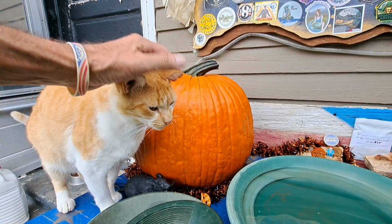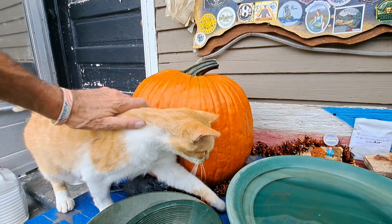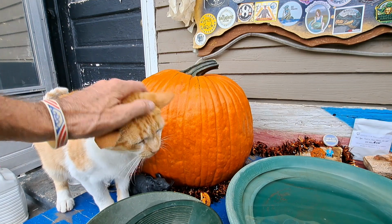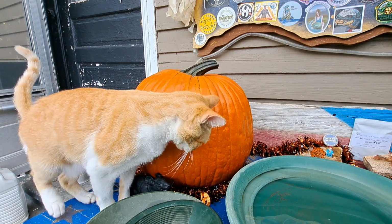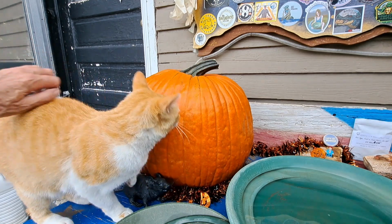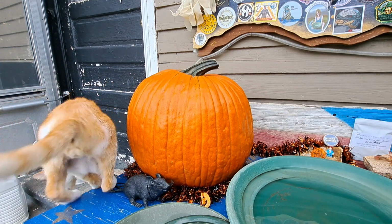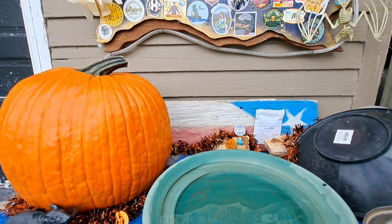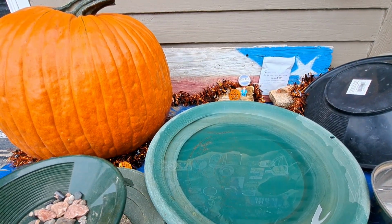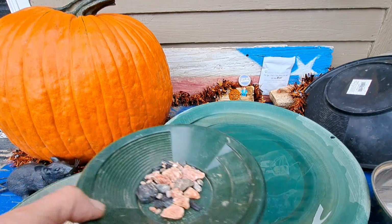Oh, and there's my Halloween boy, orange and white, come up to put in his helping paw on the job today. He's become back to an outdoor cat. He just does not want to be in the house. He was sleeping in my van last night. He went in through the window, so hopefully I'll get him back in sometime here.